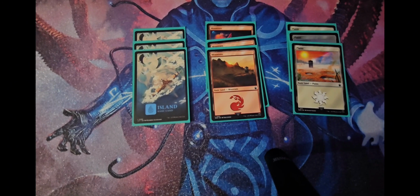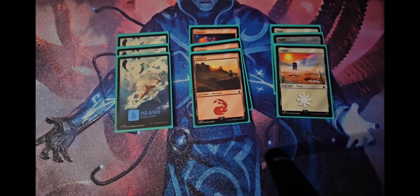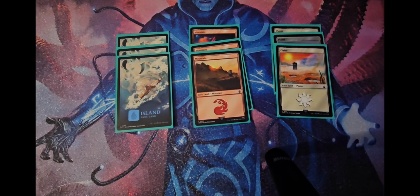Now, let me just adjust the camera. If you guys can't tell, there are literally only 9 basic land cards in here. Me and my wife switched out a few, especially the islands, for the Ixalan Islands, because we think they look pretty awesome.